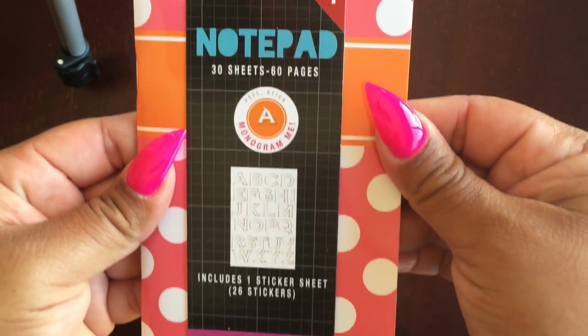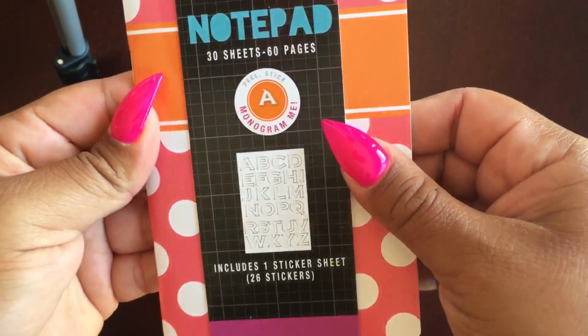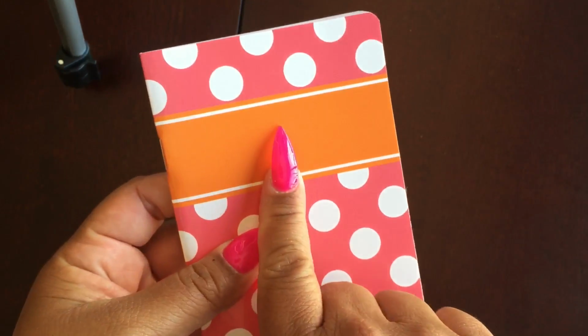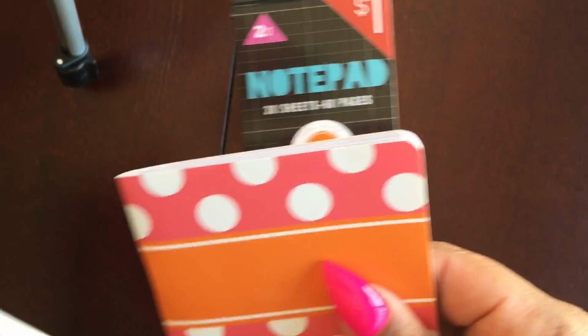And then I got this notepad. The same, it almost matches. It was right there. So this one is a notepad. I haven't opened it. Let me see if I can open it, I'll show you. Of course, it's hard to open things on camera because you're trying to hurry up. Okay, got it. Also, it has stickers in the back so you can put your name on here and customize it. So cute. I really didn't need this one, but it was calling my name, and it was $1. You cannot pass a notepad for $1. So I had to get them.